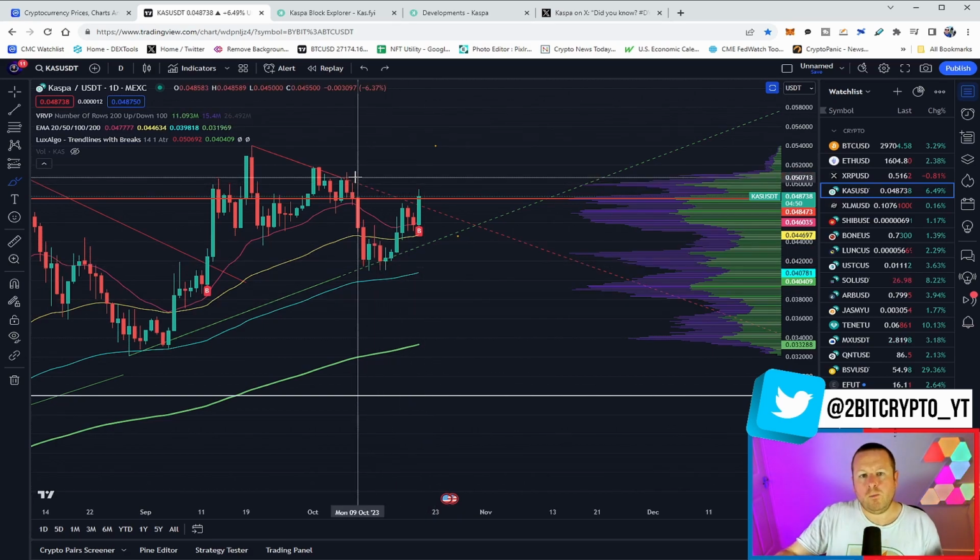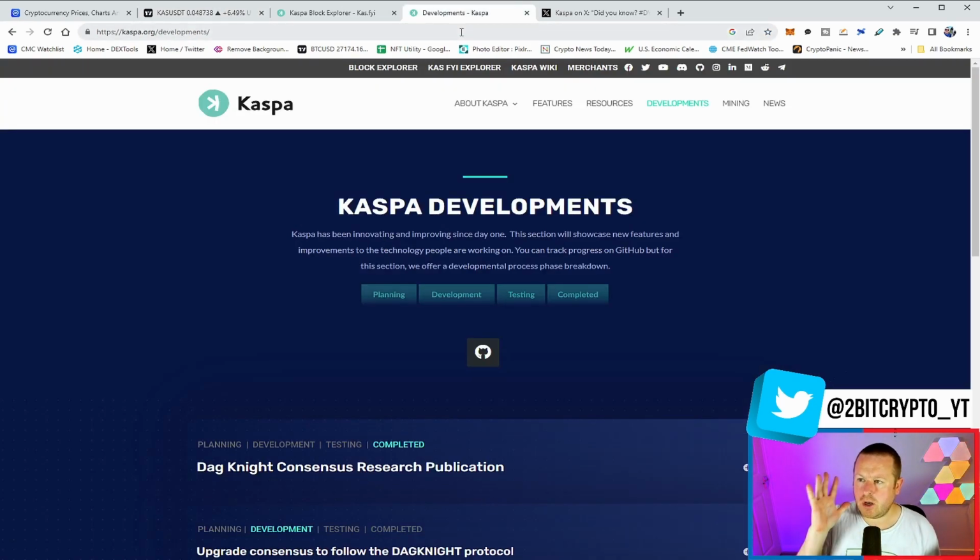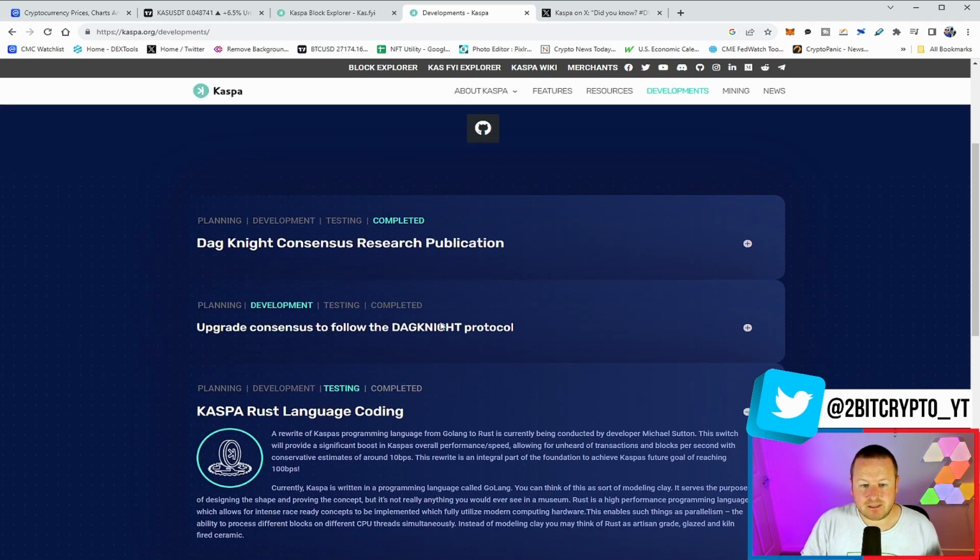So what's going on with Kaspa? What's all the latest? Well, as always, they have a ton of stuff going on. The DAGKnight consensus research publication is completed. We have the consensus to follow the DAGKnight protocol. The Kaspa Rust language coding is currently in testing. So it's the rewrite of the Kaspa programming language, ultimately to make this chain even quicker, or the GhostDAG as it's more commonly known.